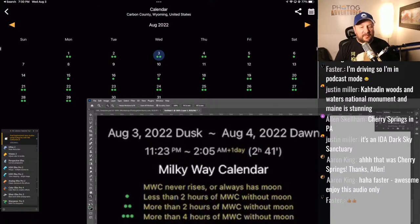Okay, awesome. So what's happening here is it's telling us that zero dots is the Milky Way never rises, or it always has the moon in the way. If it's less than 2 hours of Milky Way core without the moon, you'll see one dot, like for instance the week of the 15th through, I guess, up until the 18th. Those four nights in my location, you know, this is basing it off of Carbon County, Wyoming. That's where I just dropped the camera. So that's the one reason why you might consider where to put the camera on the location that you're trying to go.